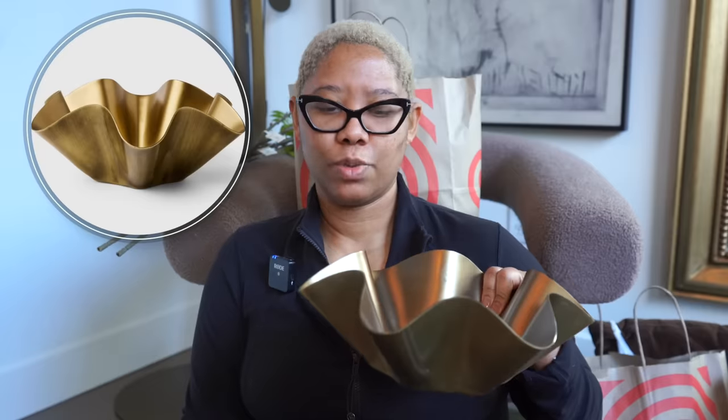Grab some spray paint, or I already know you have spray paint because you're here following me, and that means like me, you buy spray paint, think you're gonna use it for 50 DIY projects and only use it for one, so it's just sitting in your garage. Spray paint this, super easy.